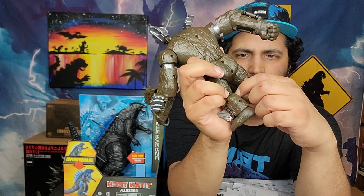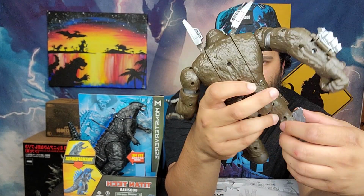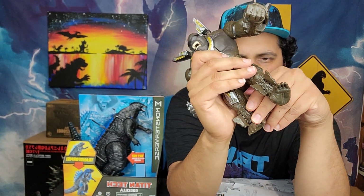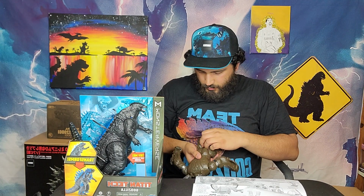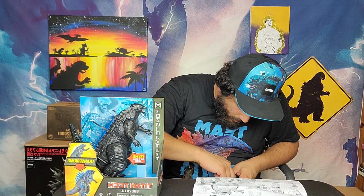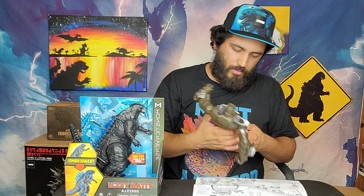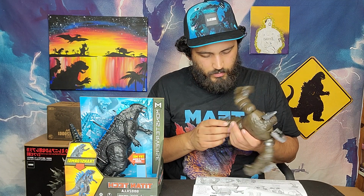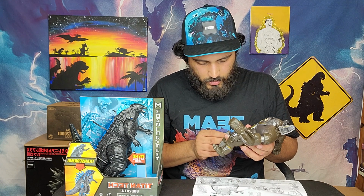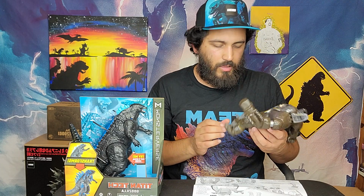So both his calves and his forearms open up to show flaps of robotic muscle texture. I guess you could say it's underneath his skin. This is not one to pop out for whatever reason. And here we go. Maybe these, he can fly, maybe? I don't know. Okay, that hinge is loose. Okay, I kind of push it more out of place for it to lock.